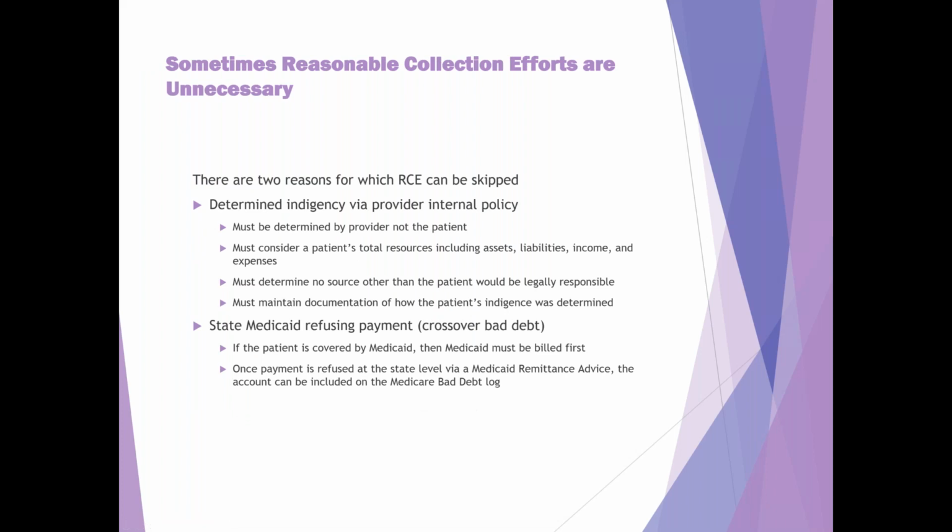There are situations where reasonable collection efforts are unnecessary and you don't have to go through them. Two in particular. If you can determine indigency of the patient based on a provider policy, then you can skip reasonable collection efforts, and once that determination is made, that would be the date that you would include them on the bad debt log. As you can see, I've got some sub points associated with this because there's some hoops you have to jump through to make that happen.